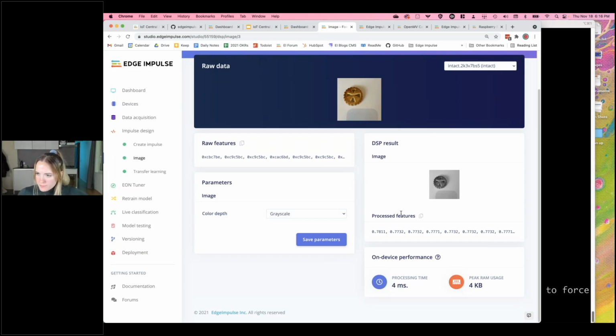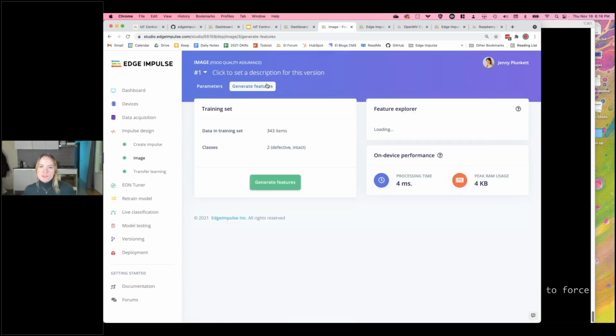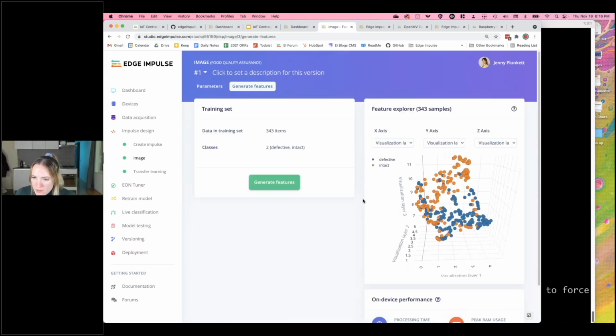machine learning algorithm. We can also see the on-device performance here, and this is predicted for a Cortex M7, which is closer to what the Portenta is. And it only takes 4 milliseconds to get from these raw features into these processed features and in a grayscale format. And it only takes 4 kilobytes of RAM. So this portion, this digital signal processing block, the code that is included in your Edge Impulse SDK from the deployment tab is really quick and pretty small.